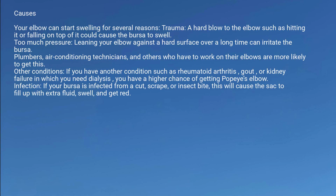Causes. Your elbow can start swelling for several reasons. Trauma. A hard blow to the elbow, such as hitting it or falling on top of it, could cause the bursa to swell. Too much pressure. Leaning your elbow against a hard surface over a long time can irritate the bursa.